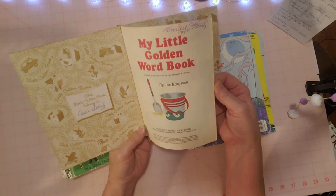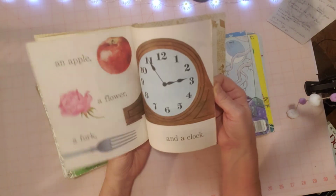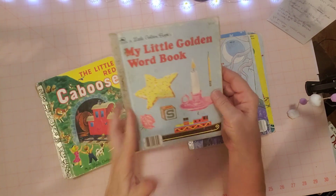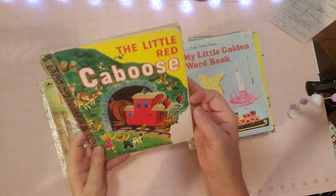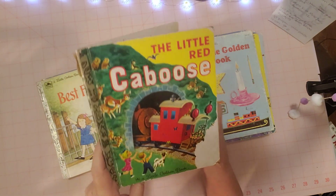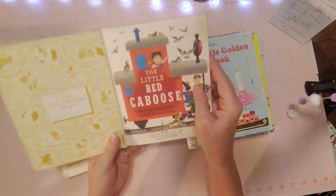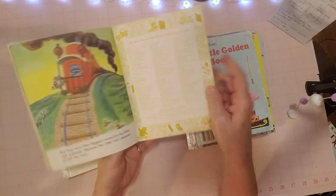This is a cute one. Now look at the little sand beach pail there. It looks like a metal one. And these are cute pages. So nice for whatever somebody might want to do with it. Reading, ephemera, junk journal. The Little Red Caboose. Nice. Looks good. Normal wear and tear. No name and no writing in here. Very nice and colorful.